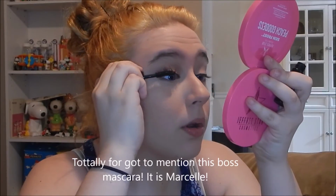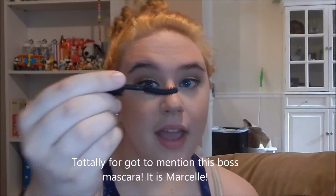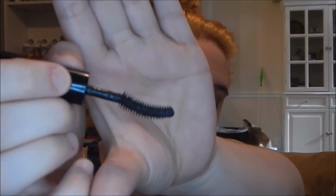And I loved it. I'm gonna go from the bottom up and wiggle it to get every lash coated. And I like how it's curved. I like how that's curved right there, so you can go with your eye and it's not so straight across that you kind of miss it. It hugs your lashes a little better.